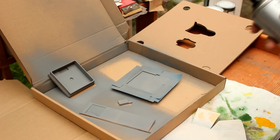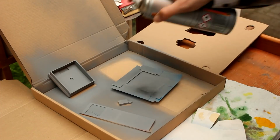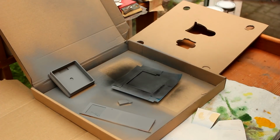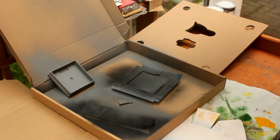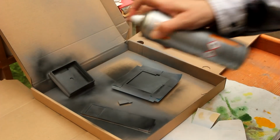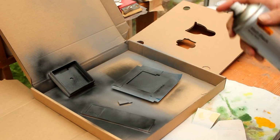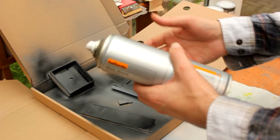Matte black. Light coats. So that's a tack coat. I'll leave it and I'll come back and do some more.